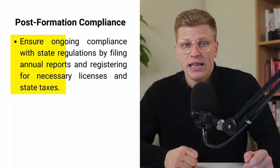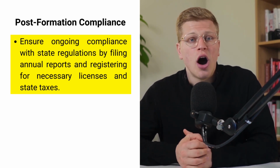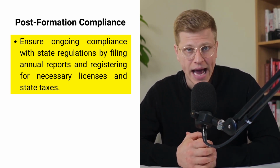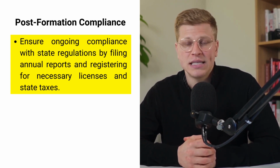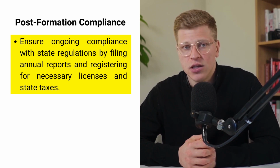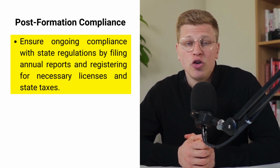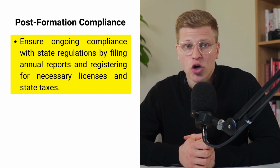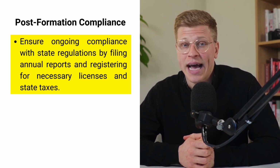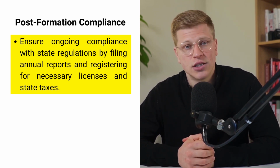Post-formation compliance. Now, once your LLC is established, there are a few more steps to ensure ongoing compliance. Most states require LLCs to file an annual report updating on the business's status and any changes to your registered agents or office locations. Additionally, depending on your eBay activities, you might need specific business licenses or permits. Finally, registering for state taxes like sales tax or unemployment insurance might be necessary depending on your business operations.